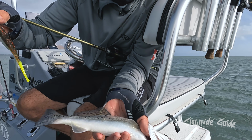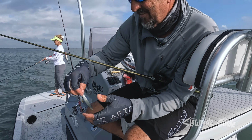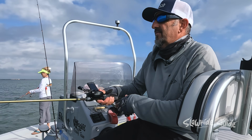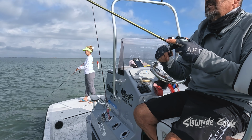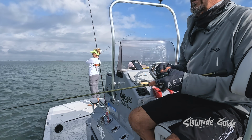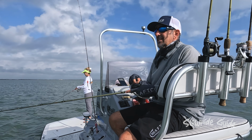Nice little small trout, lot of little fish today. I mean, it's good action. It's enough to stay entertained, but I want that first fish back that broke me off. Now, we might go back and go a little bit deeper across this and come on back and get that.